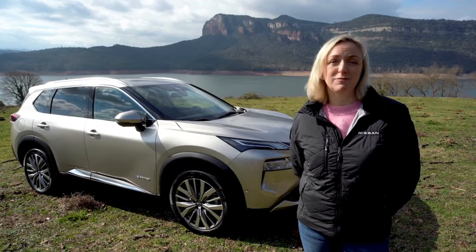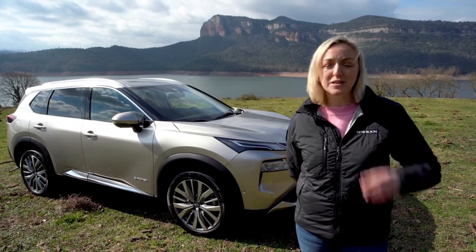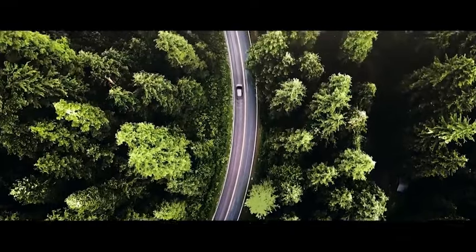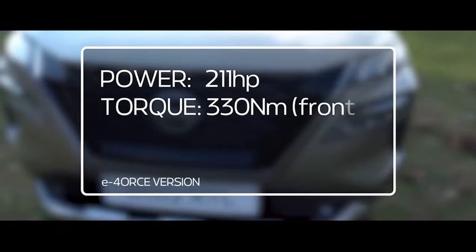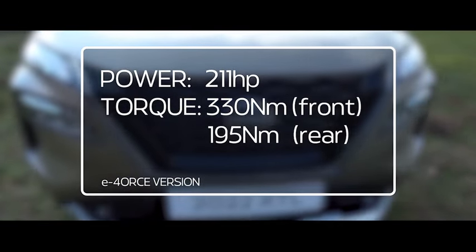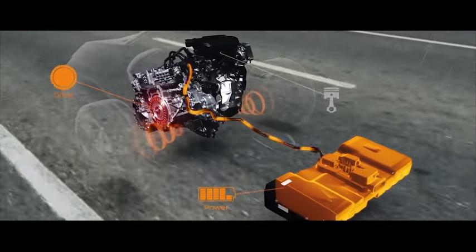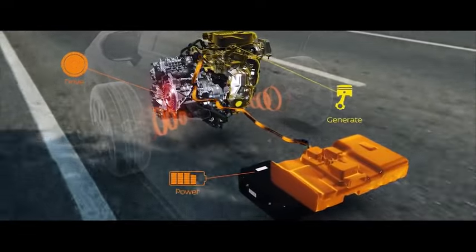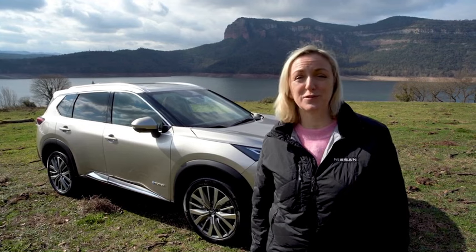It means it drives like an EV, instant response, and there's no gearbox, so the acceleration is linear and effortless. The torque is readily available. It's a recipe for a fun drive. So some key figures for you. It has 211 horsepower and over 330 newton meters of torque available. Additional benefits include the fact that you don't need to plug it in, and it's amongst the quietest in the segment. Importantly, X-Trail also has improved fuel efficiency.